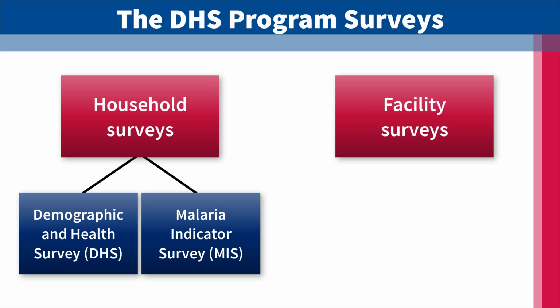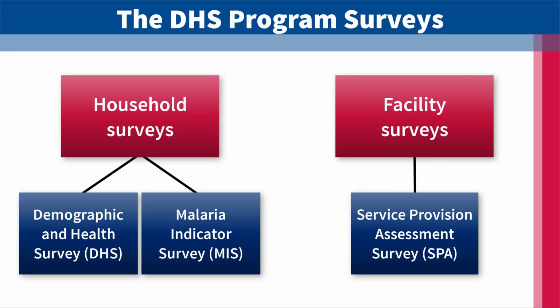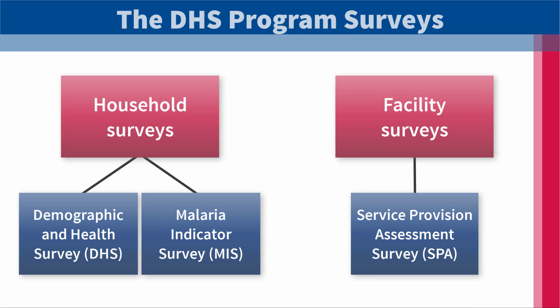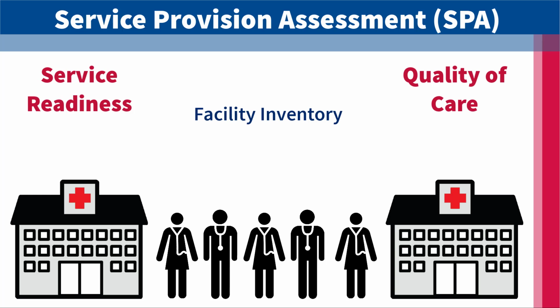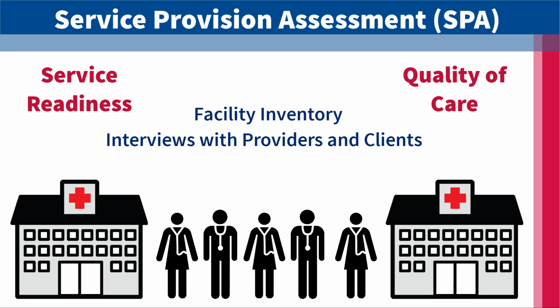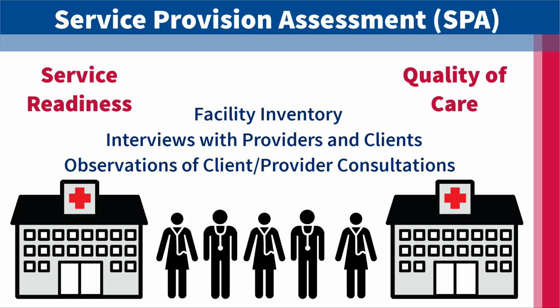The DHS program also implements a survey of health facilities, called the Service Provision Assessment, or SPA. The SPA collects data on service readiness and quality of care via facility inventory, interviews with providers and clients, and observations of client-provider consultations.